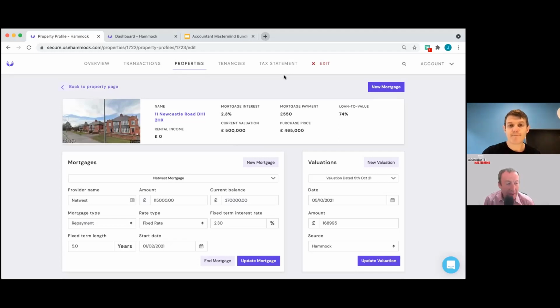Okay, and then Jonathan's asked, if you can submit directly to HMRC from Hammock, can you include other sources of income within it as well? No. In terms of submission, you would only be submitting the SA1, the UK property piece.